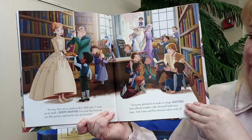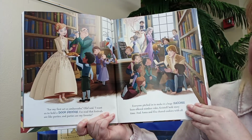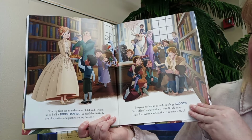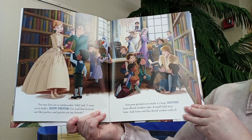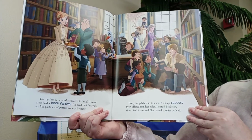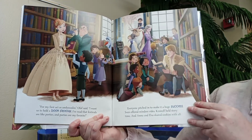For my first act as ambassador, Olaf said, I want us to hold a book festival. I've read that festivals are like parties, and parties are my favorite. Everyone pitched in to make it a huge success. Sven offered reindeer rides, Kristoff held story time, and Anna and Elsa shared cookies with all.